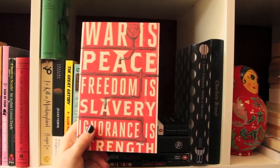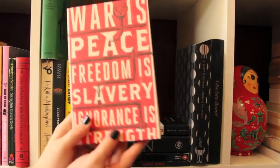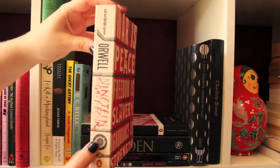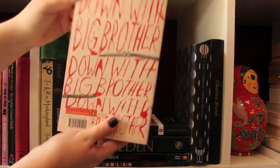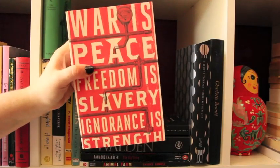1984 by George Orwell, and this is probably my favourite physical book that I own because it's just so gorgeous. I mean, it's got the slogans from the book on the front, the spine even is pretty, and it has Down with Big Brother on the back, and really that's all you need to know about this iconic book.